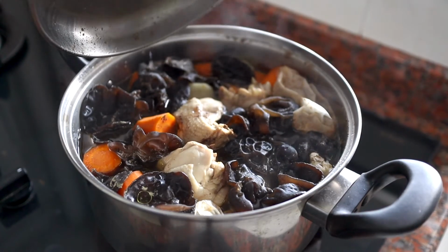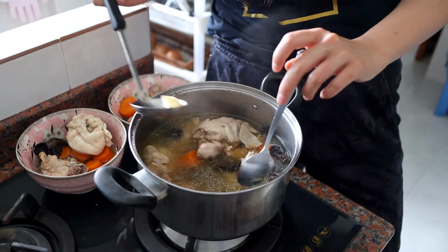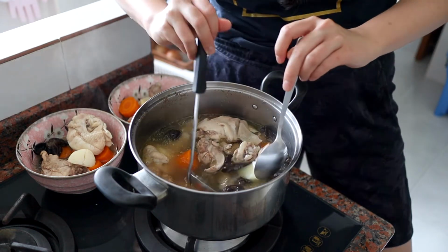For about $11.65, this gave me 2 bowls of chicken soup, and I usually eat the lean parts while I give the tender drumstick and thigh to Natasha.